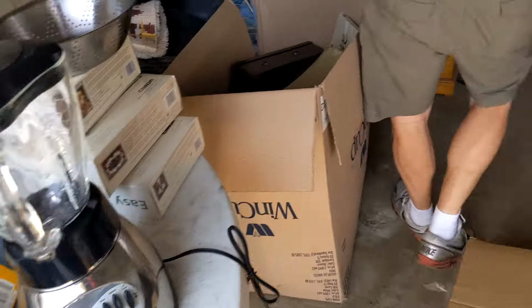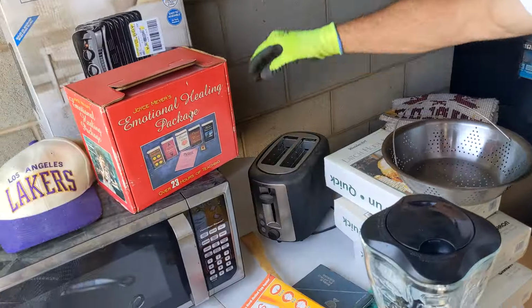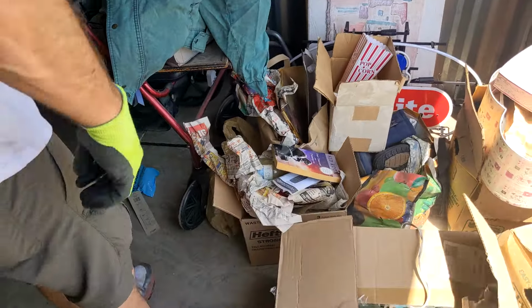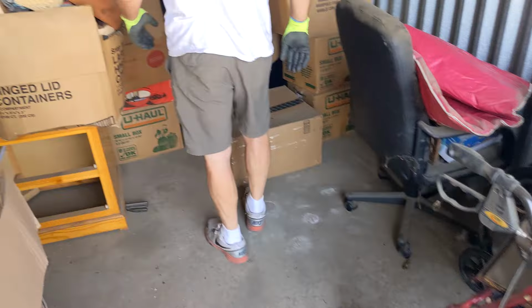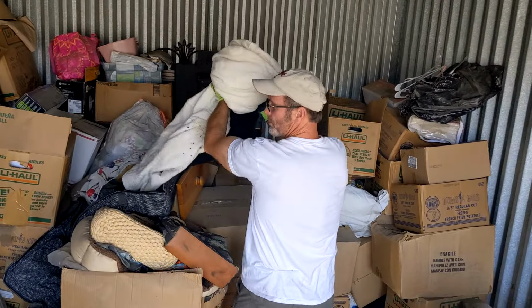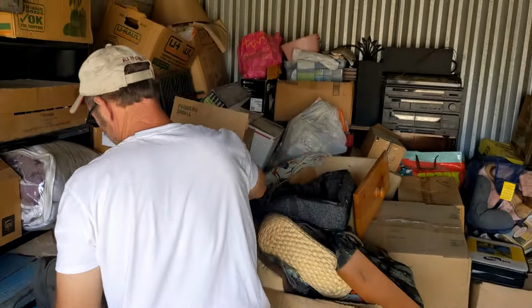It's nice. Get that out of the way. Coaster. Swap meet if nothing else. Oh, give me some fun. Oh, clothes. I don't want clothes. There's clothes over here. We'll go through clothes later. Yeah, we'll put them all in one pot.